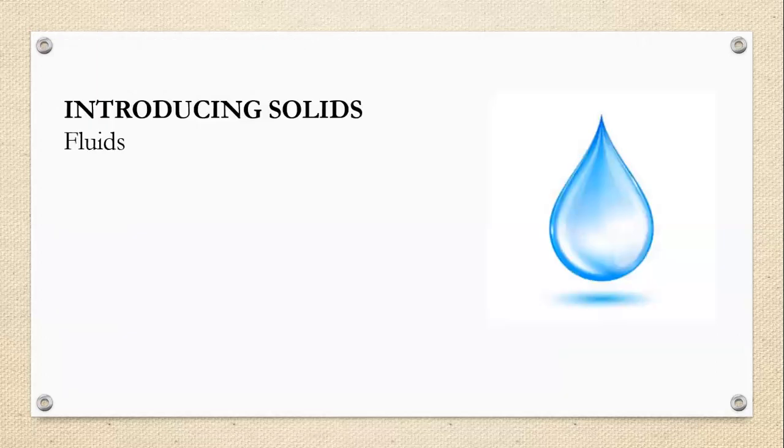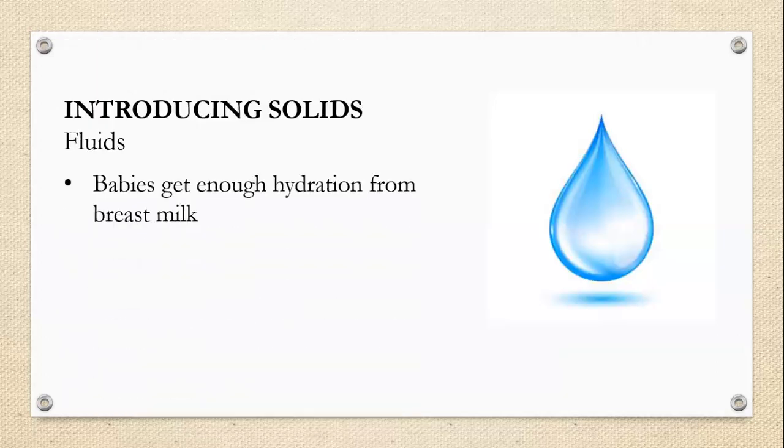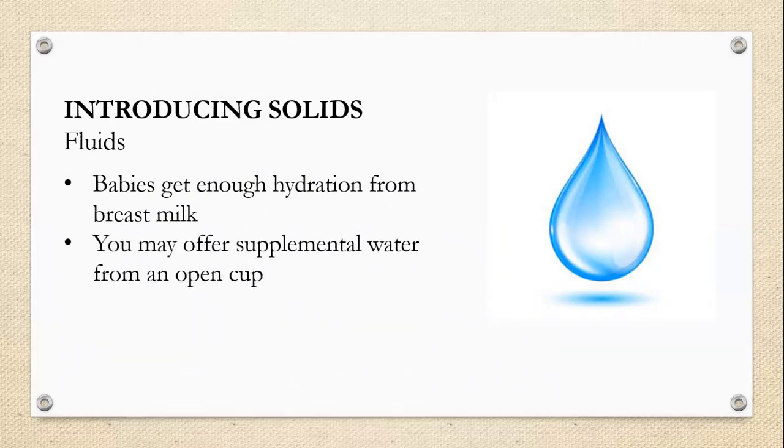When it comes to beverages, your child will get enough fluids from breast milk. However, if you want to offer supplemental hydration, you may offer your child water from an open cup. It may surprise you, but even at 6 months of age, your child can drink from an open cup with a bit of assistance. Limit additional fluids to water, however, as your child does not need juice, carbonated beverages, or caffeinated beverages of any kind.